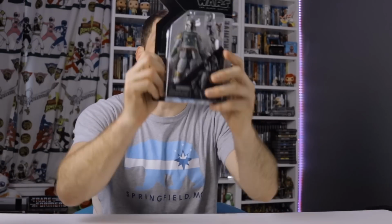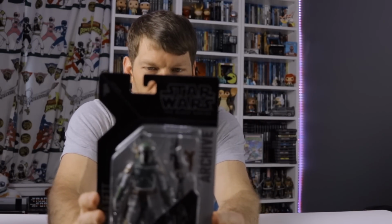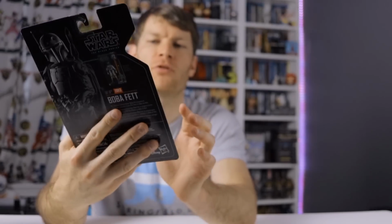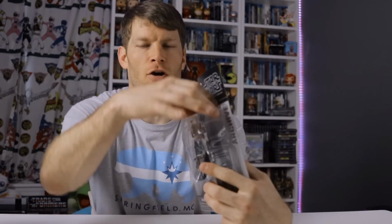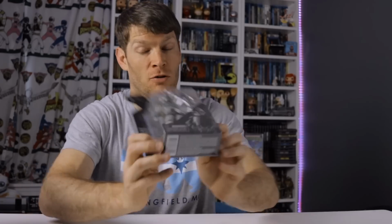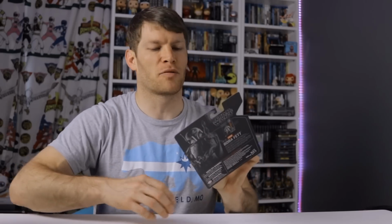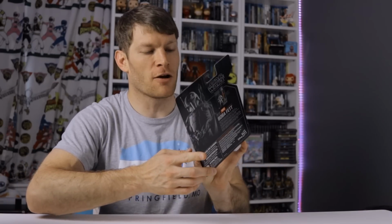So first things first, let's go ahead and examine these in the packaging. It is a much different packaging than what we're used to with the typical Black Series packaging. You can't just open the top and slide these out. So if you do want to take these out of the package, which I highly recommend you do because toys are meant to be played with, you're going to have to cut it open and rip up the packaging. You're not going to be able to just slide out the top and pull this out like your typical Black Series packaging. But packaging overall is nice.